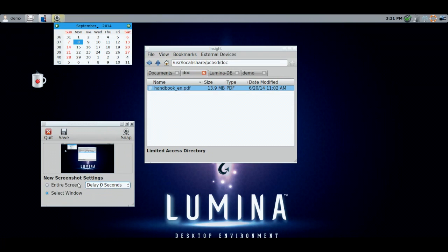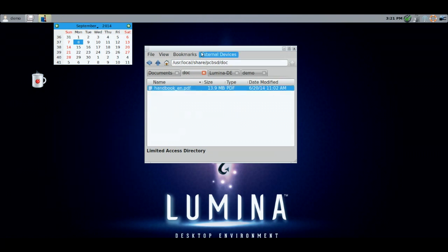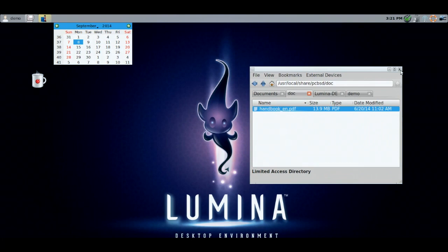So yeah, here is again just a simple utility, so you can take screenshots of your entire screen or select a window, delay it some time, and then hit the button and go. I'm not actually going to do it right now because we're recording, but yeah. So again, another simple little utility, and this is actually tied to the print screen button by default. But you can always go into the keyboard settings and change that if you would like. And that's basically a walkthrough of the Lumina desktop. Cool.